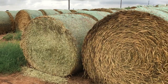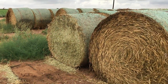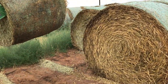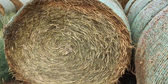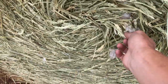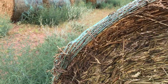As you can see, the bales are still very green. Right here, that's one that's been covered that rain couldn't get to, and this is the outside of one that could get rain. That's very good quality hay. Every now and then you'll have a little bit of cotton in there, even a little warm. But after such a big rain, you get a little bit of water in between the bales.